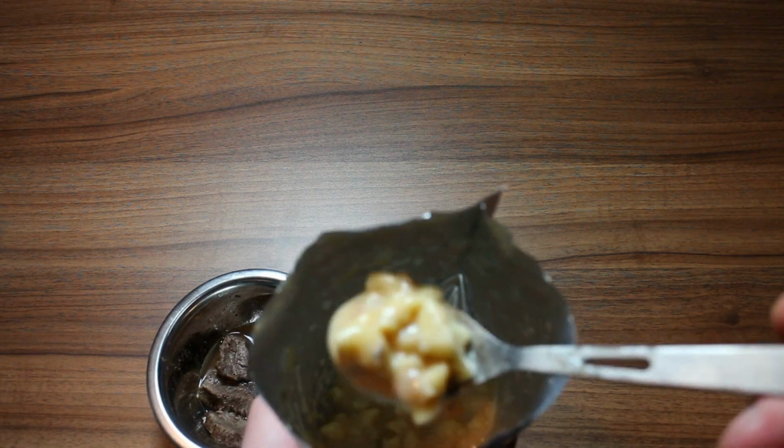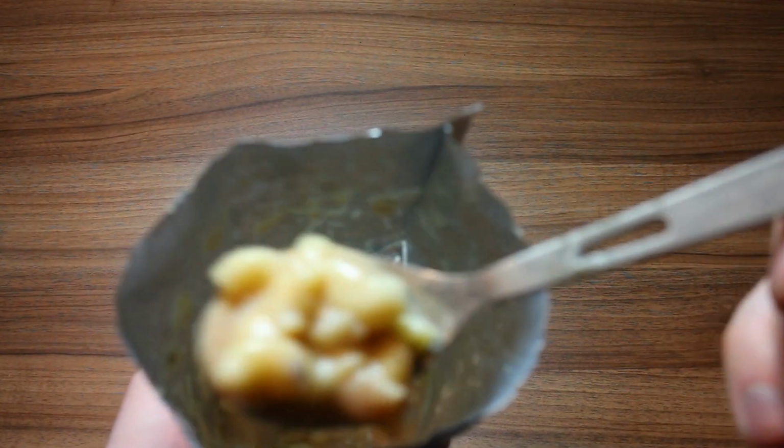Now, of course, this macaroni and cheese would be perfect in an actual cold weather meal. It's high in carbohydrate, high in fat, low in protein. Just what you're looking for in a meal for a cold weather environment.